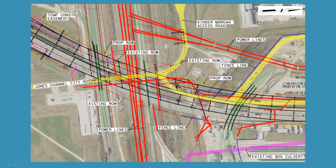Pipelines everywhere. So what the pipelines everywhere statement means is that we couldn't incorporate typical details. Every bridge support turned into a unique and individual footprint of foundation so as to avoid the constraints or obstacles below.